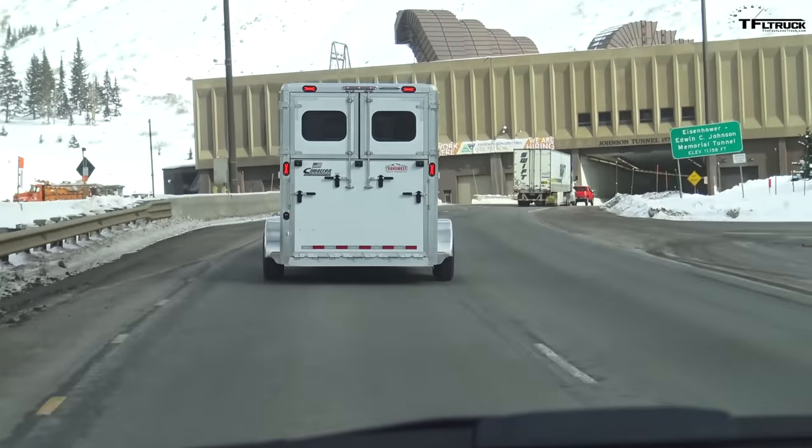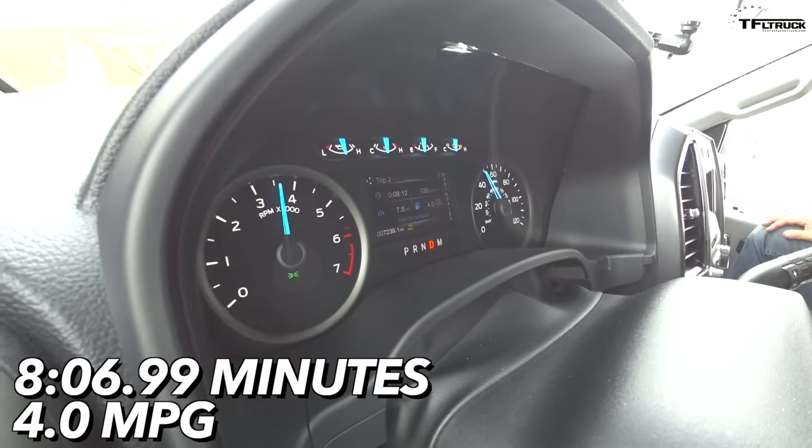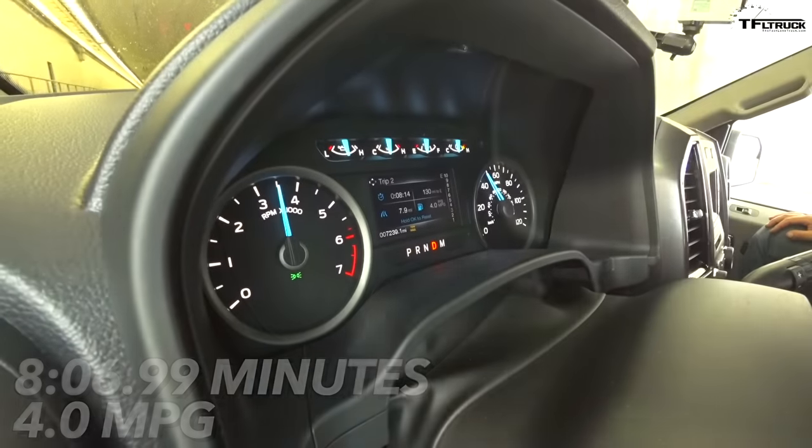Okay. I actually got a little above. 806. And a little slower. And four miles per gallon. So it beat the EcoBoost by a half, which is better. That's pretty good. According to the trip meter, that's significantly better. Yeah, we're finding more reasons to buy this V8.